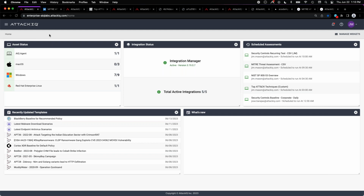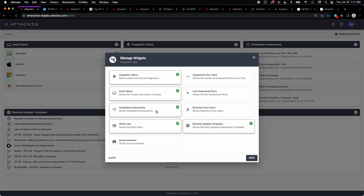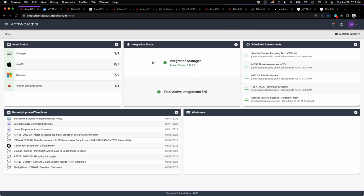This is the AttackIQ Enterprise platform. You get to it via web UI. This is designed to be very easy to use. What you see here is an example of that. This is the home page that's available when you first log into your AttackIQ instance. With this, we provide a number of widgets that you can select to be displayed upon your login to show you interesting things that are happening within the platform. So the status of your agents, the integration manager, scheduled assessments, and even recently updated templates.